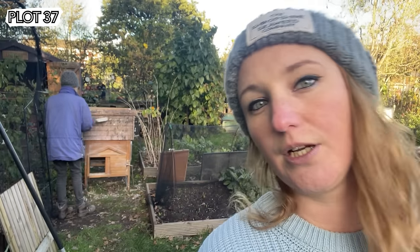So we want to put some more wood chips in there, like bark chips for them to scratch around in, but don't have any of them. But it is Saturday today and the shop is open tomorrow morning, the shop at the local other allotments. So I think we're going to nip in there in the morning so we'll be able to finish off this project. Sorry, Mum is currently brushing down the chicken house. That's what you can hear in the background.